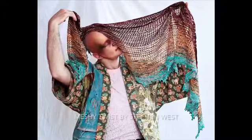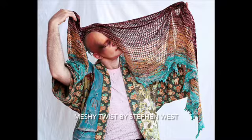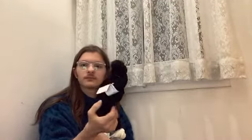But anyways, this is all from Yarn Snob, and this is their A Good Fingering base. I'm going to be making the Meshy Twist by Stephen West. It's a 3-skein fade shawl, Meshy Twist. This is Yarn Snob A Good Fingering. This color is called Calligraphy. This one is Reverse Calligraphy. And this one is New York, New York. It's just got a little bit of white in it. Yeah. So that's a nice fade. So yeah, that's what I'm going to do for Meshy Twist.